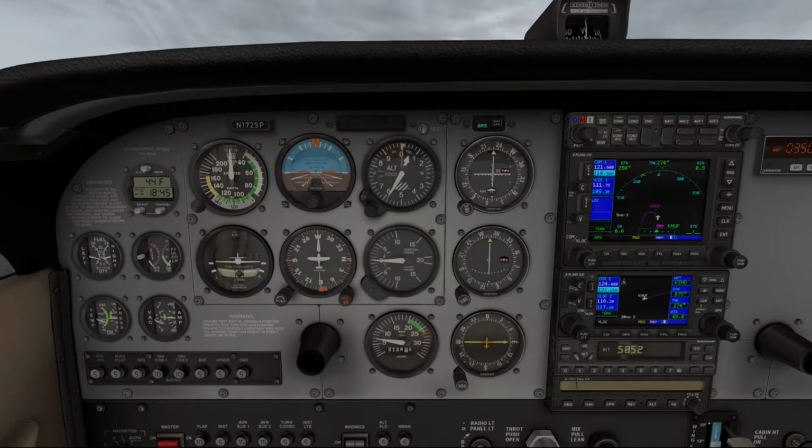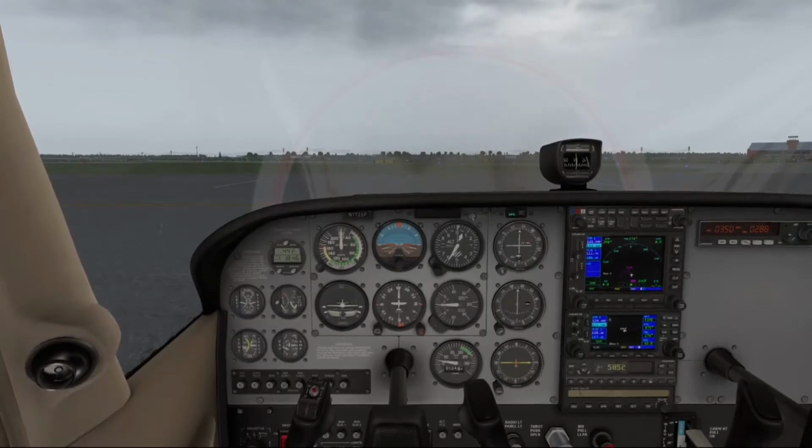Altimeter 2991, Bel-Air 7 Whiskey Alpha. Bel-Air 7 Whiskey Alpha is ready to taxi. Bel-Air 7 Whiskey Alpha, taxi to runway 05 via taxiways Alpha, Alpha 4, hold short runway 14 and runway 05. Taxi to runway 05 via taxiways Alpha, Alpha 4, hold short runway 14 and 05, Bel-Air 7 Whiskey Alpha.